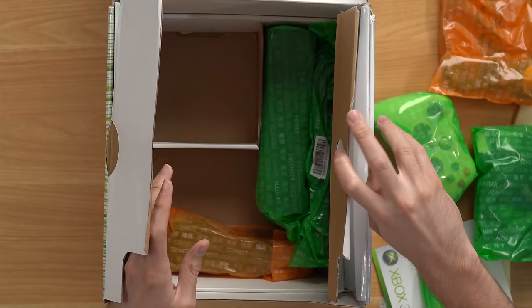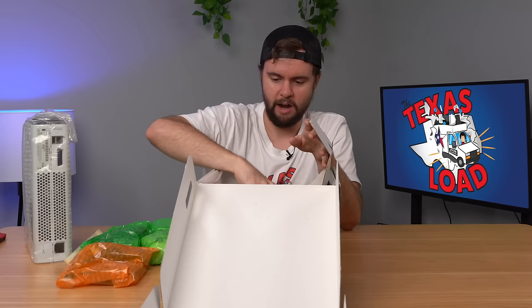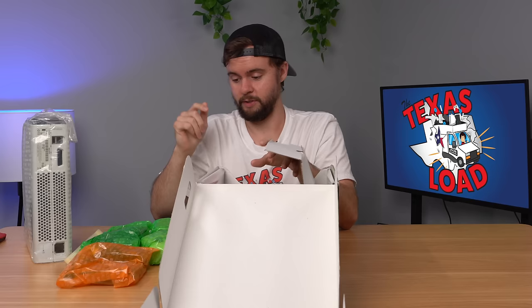And honestly, you can see it down there, guys. I'm gonna leave it in there because I have so many other power bricks I can use. I'm gonna preserve as much of this console as I can because, why not?